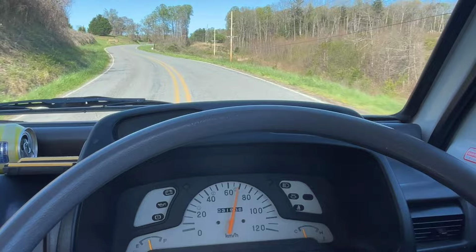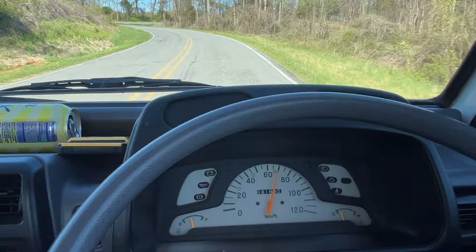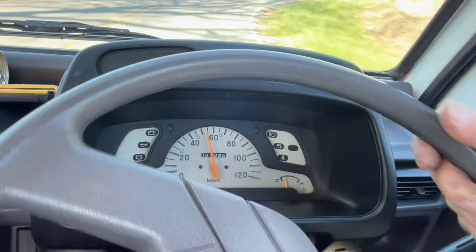And Mayberry Mini Trucks got the law passed in North Carolina, making mini trucks street legal. And so you will get a title. And that title is going to allow you to tag your vehicle in North Carolina and in many other states.